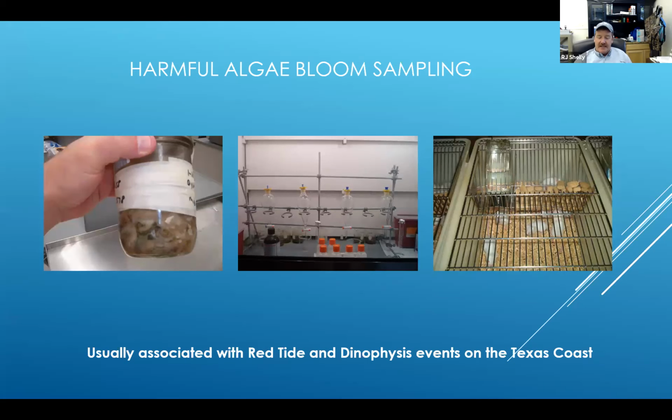The reason why it takes such a small amount of cells to close the shellfish area is because those oysters are pumping water through themselves over 50 gallons a day. So they bioaccumulate that toxin in the tissue. And since you eat the entire oyster, you get the concentrated toxin. And Karenia brevis causes neurotoxic shellfish poisoning if you eat an oyster that's contaminated with it.